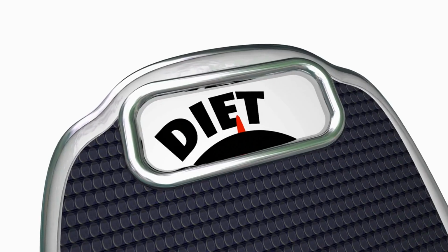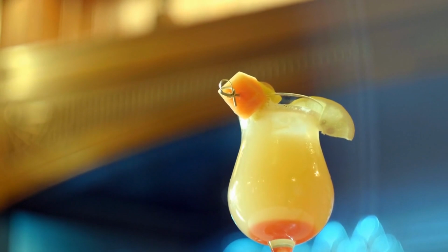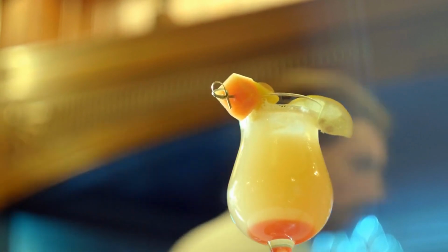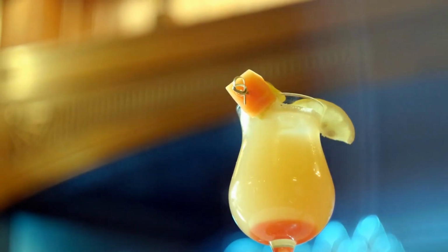Key ingredients. Now, let's dive into the key ingredients for our nighttime drink. We'll be using 3 powerful components: warm water, lemon, and apple cider vinegar.